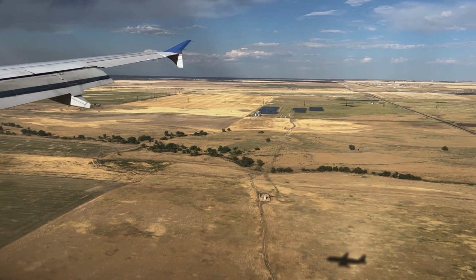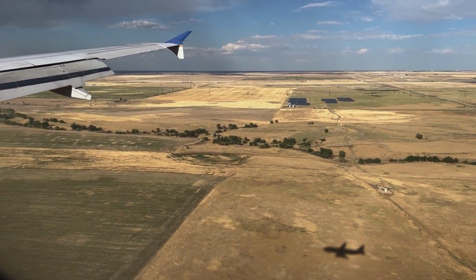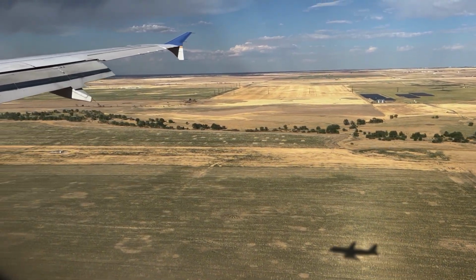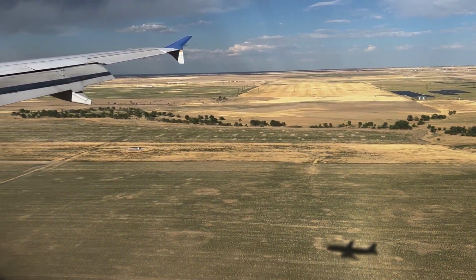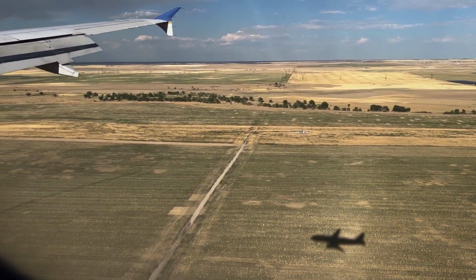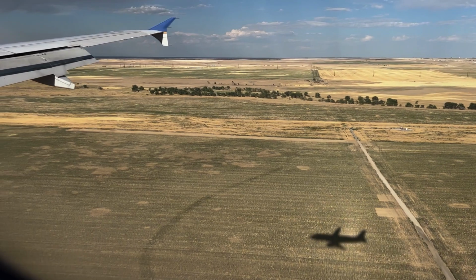The airport sits on 52 square miles of land. As you can see from the view out the window, there is a lot of land out here. Denver Airport opened up in 1995, replacing Stapleton Airport, which served the city. It's currently a hub for Frontier Airlines and United Airlines, and today I'm using Denver Airport as a hub for United.